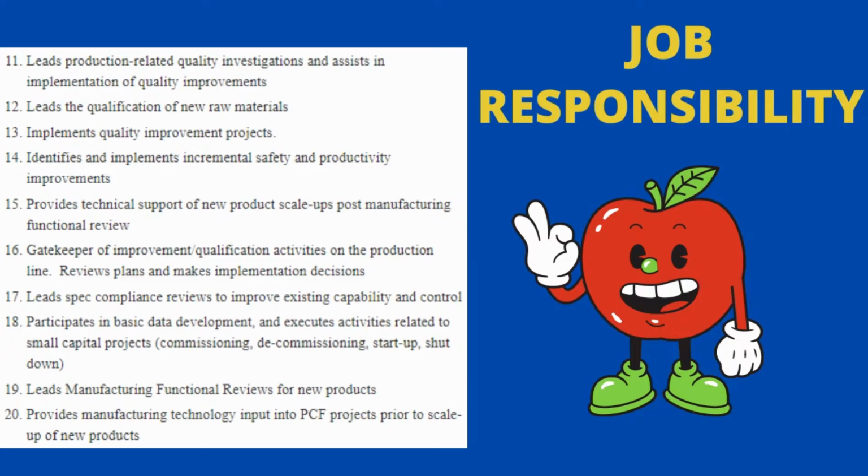You will have to identify and implement incremental safety and productivity improvements. You will have to provide technical support of new product scale-ups post-manufacturing functional review. You will have to participate in basic data development and execute activities related to small capital projects. You will have to provide manufacturing technology input into PCF projects prior to scale-up of new products.